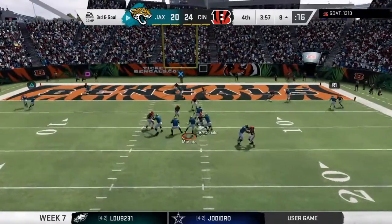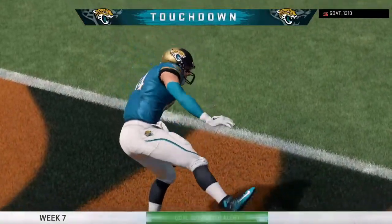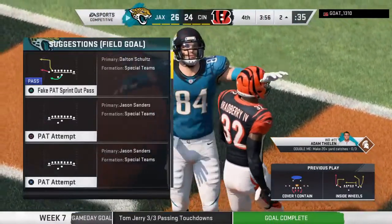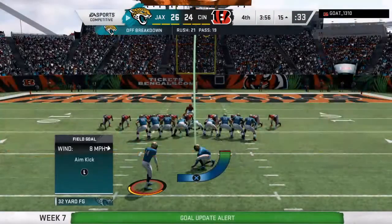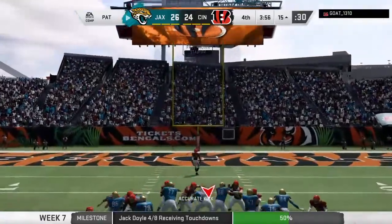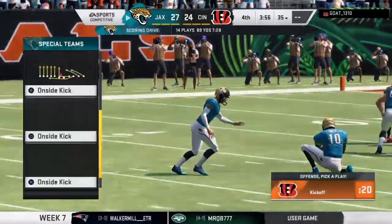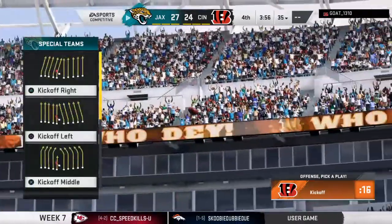Now Mariota. And he takes it in. Touchdown, Jacksonville. Marcus Mariota with his 3rd touchdown pass of the afternoon. And once again, the Jaguars are back out in front. Extra point up and good by Sanders. And the decision to just kick the extra point winds up successful.